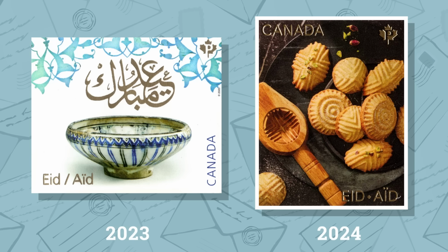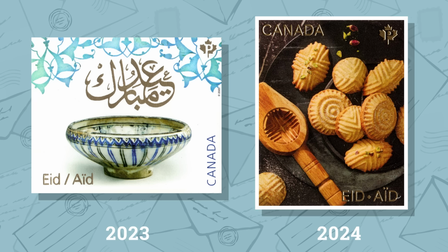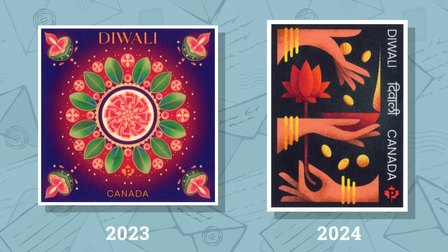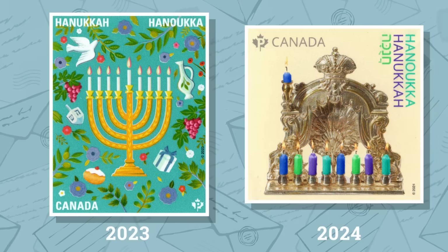But in any case, over the 8 years that these multicultural religious holiday stamps have been a thing, Canada Post has used the opportunity to highlight the unique traditions of these distinct cultural communities. In the 2 years that we are looking at, you can see the Muslim stamps featured an ancient Persian bowl from the Royal Ontario Museum and traditional Middle Eastern cookies, while the Diwali ones feature the traditional floral symbols of the holiday and the hands of the Hindu goddess Lakshmi. The Hanukkah ones are a bit more predictable and both just have menorahs.